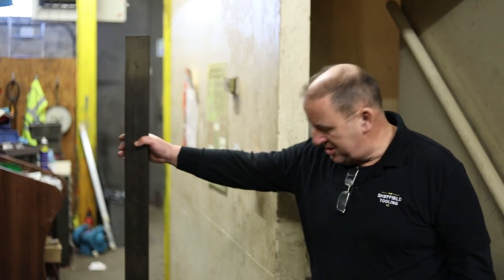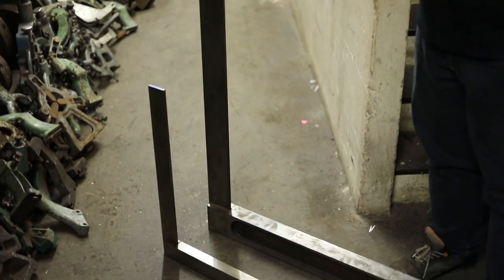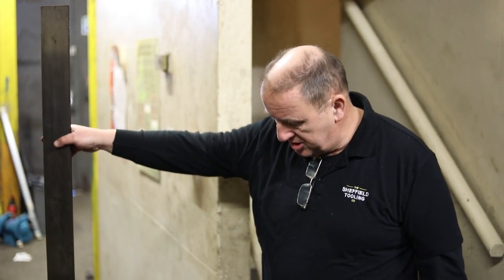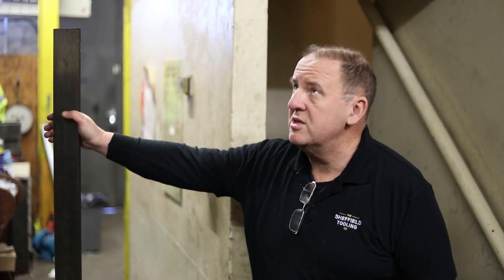Some fairly large pieces in this collection. You certainly can't buy squares now of this size. This is a 2 metre engineer square. Again, we've got them from about 3 inch up to, this is one of the bigger ones at 2 metres.